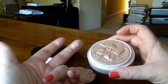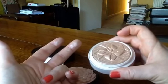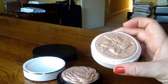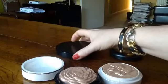So, you know, I love highlighters. That's how I justify having quite a number in my collection. And this one I have found quite versatile, much more versatile than the Sun in the City.